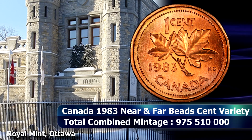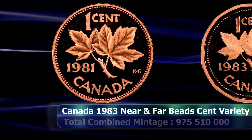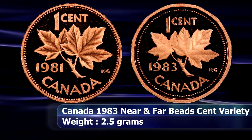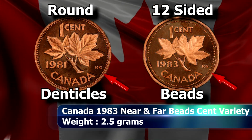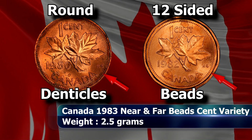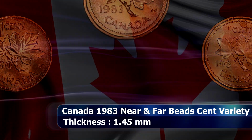Chiefly, the design would then change from a rounded border to a 12-sided design instead. In addition, the traditional denticles that have always appeared around the border would then be replaced with a beaded border on both the obverse and reverse of the coin. The first of these entered circulation in 1982, and in 1983, our variety coin comes into play.